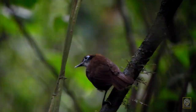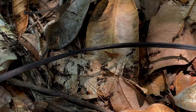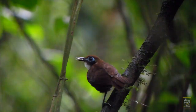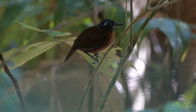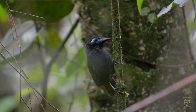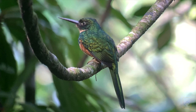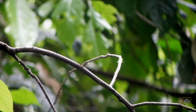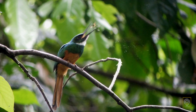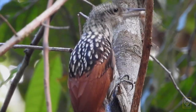A bicolored ant bird appears in the understory. It is carefully following a marching battalion of army ants. The ants sweep the forest floor to prey on arthropods. Ant birds catch the insects and spiders that the ants flush away. Chestnut-backed ant birds join the feeding flock. Also, a female rufous-tailed jacamar and her mate. This black-striped woodcreeper gets its main course.